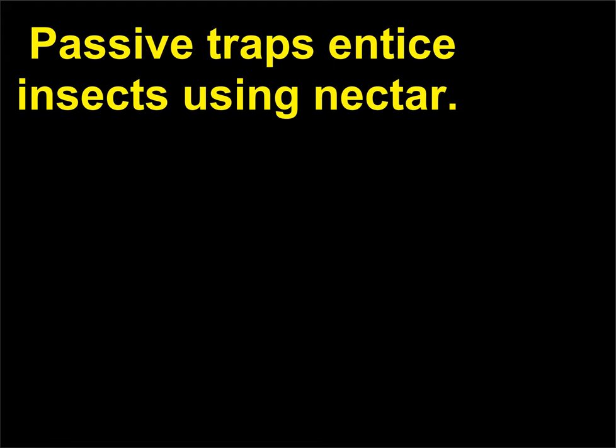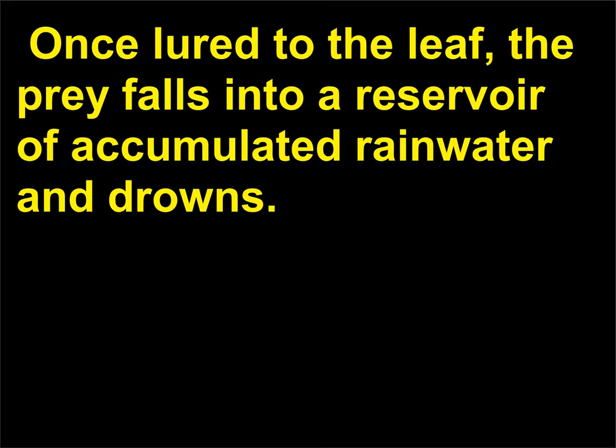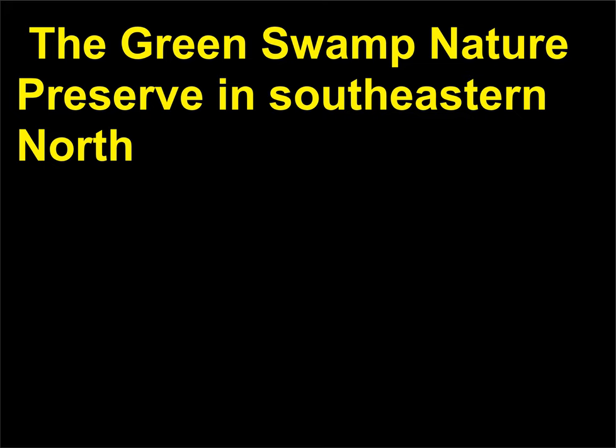Passive traps entice insects using nectar. The passive trap leaf has evolved into a shape resembling a vase or pitcher. Once lured to the leaf, the prey falls into a reservoir of accumulated rainwater and drowns. An example of the passive trap is the pitcher plant, Sarracenia purpurea. The Green Swamp Nature Preserve in southeastern North Carolina has the most numerous types of carnivorous plants.